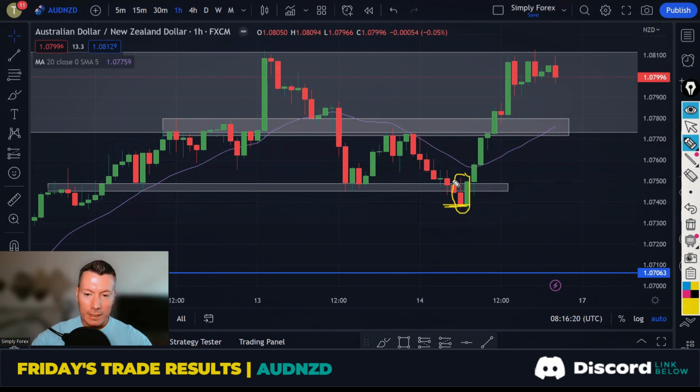Realistically, you can put your stop above the moving average 20, which is what I did, or even above here, guys. But either way, you would have got stopped out. So I actually ended up in a hedge around this price here. I'm still in a hedge, guys, and I'll be looking to exit this trade if we get a breakdown in structure up here.